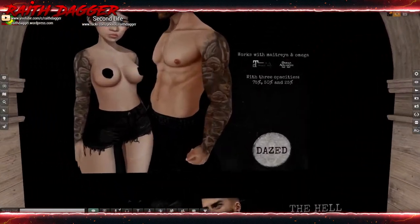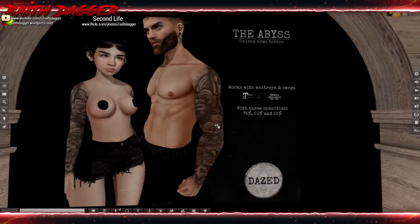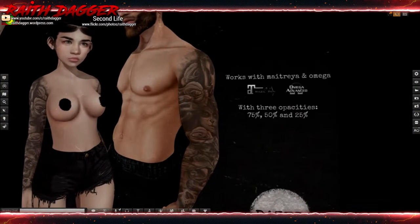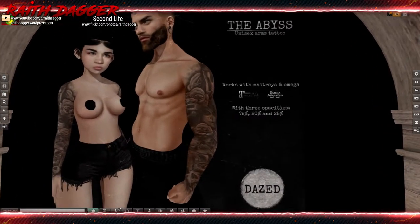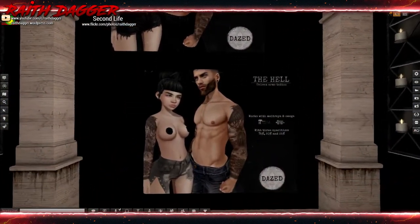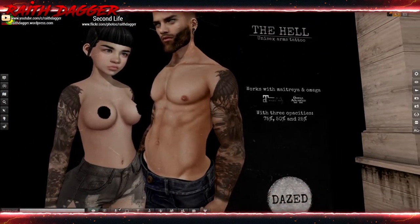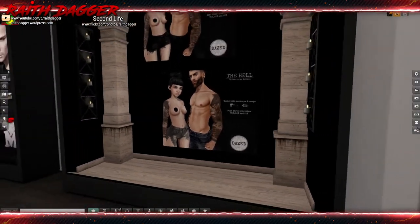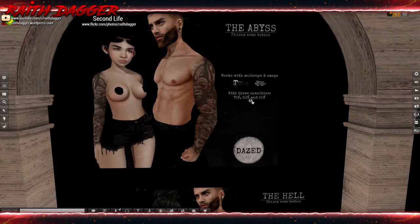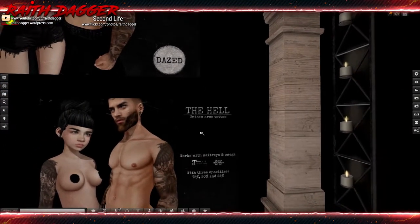Dazed. We've got tattoos. Oh, look, we got the De La Morte, Day of the Dead in there with some roses. That's kind of cool. I like it. The Abyss. What's this one? Kind of the crows and more skulls going on down below. The Hell. Maitreya Omega. And same with that one.